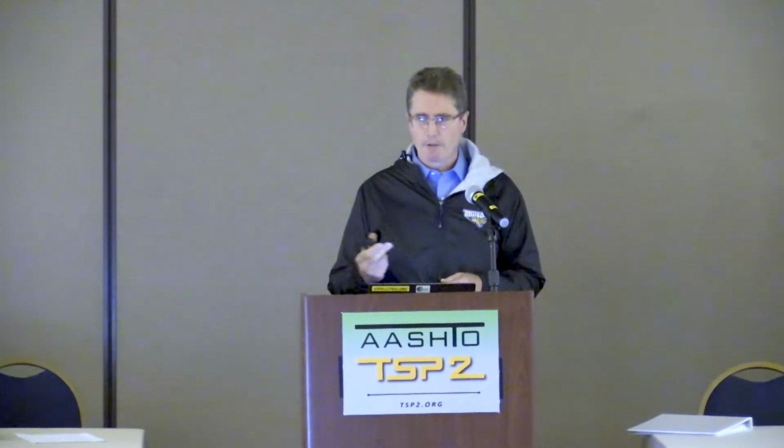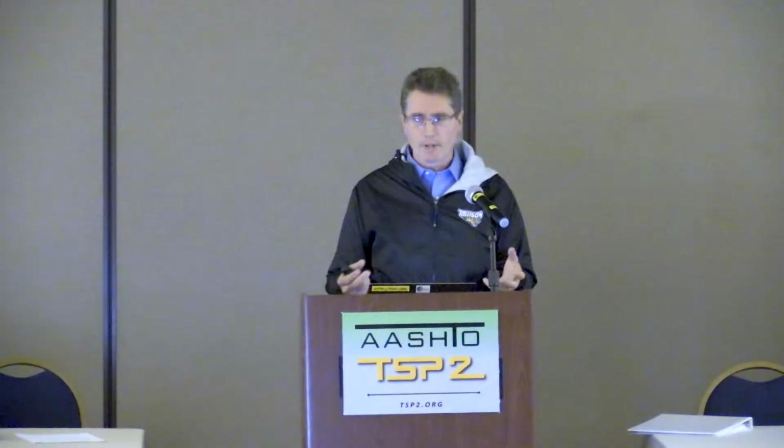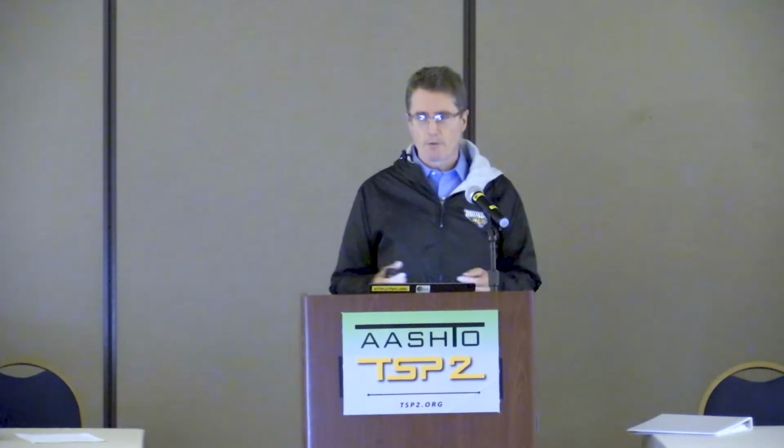So to identify the damage, we had two in yellow: the two overhead lateral cross braces, or sway braces, had to be completely replaced. The third one just had to have the lower chord member replaced. The portal had several components that needed to be replaced also. Then from the truss side, the two vertical chords on the east and west truss had to be replaced.